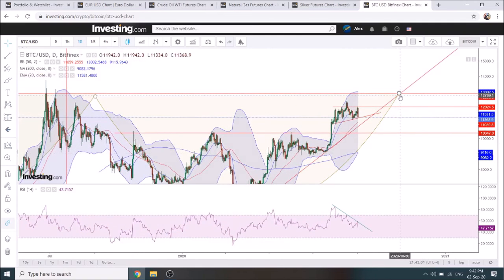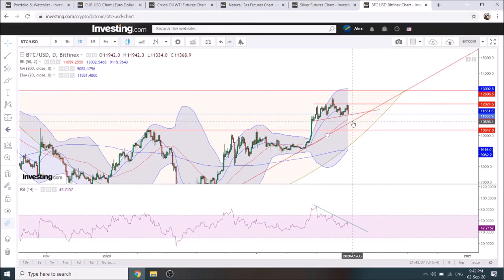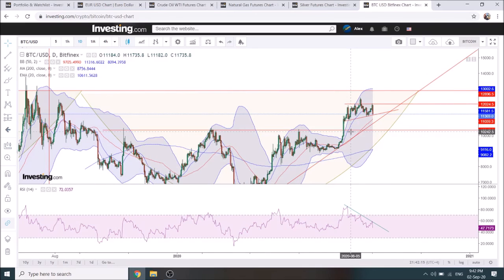Potentially breakouts end of October, so we're still having some time to build up that position, but definitely first entry point 11k sounds quite interesting, and of course 10k will be even better for another entry long for positioning for the breakout. So that's about it for today.